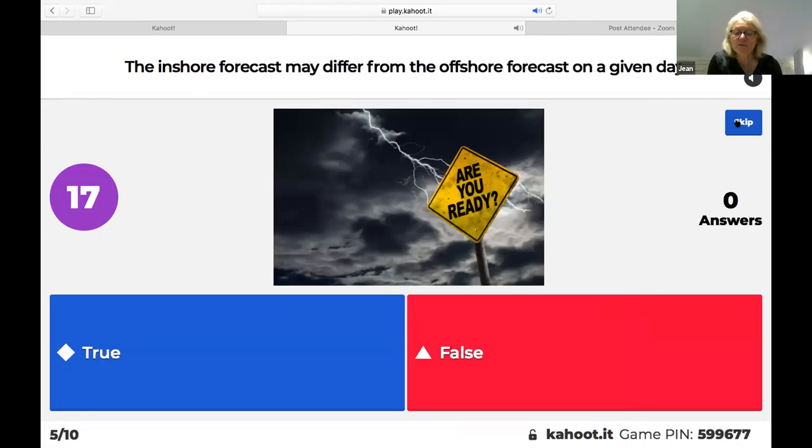Question five. This is a true or false. The inshore forecast may differ from the offshore forecast on a given day. Is that true or false?